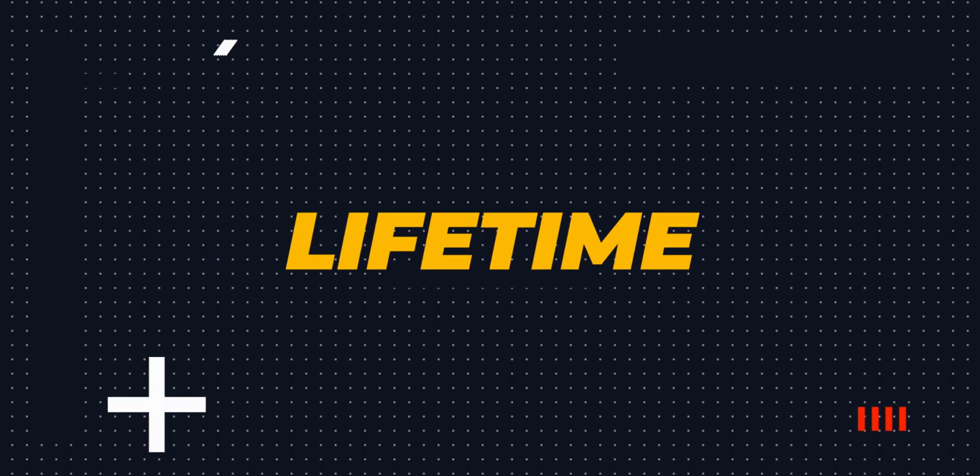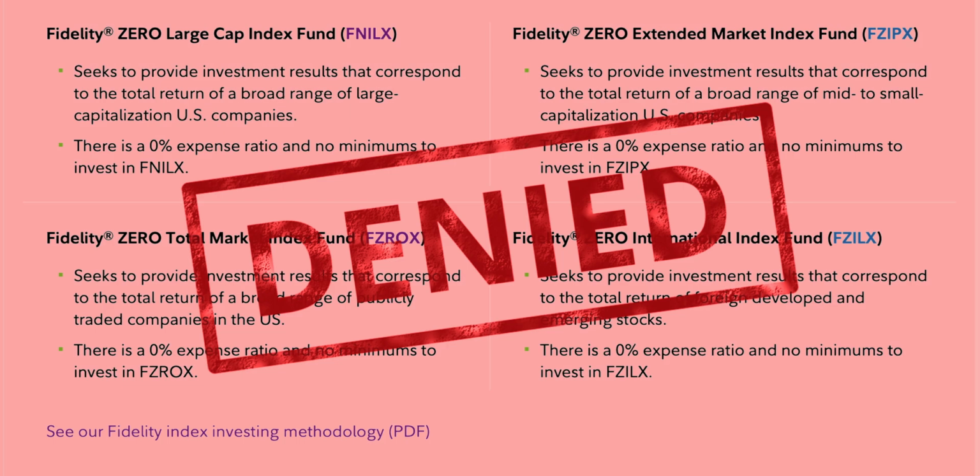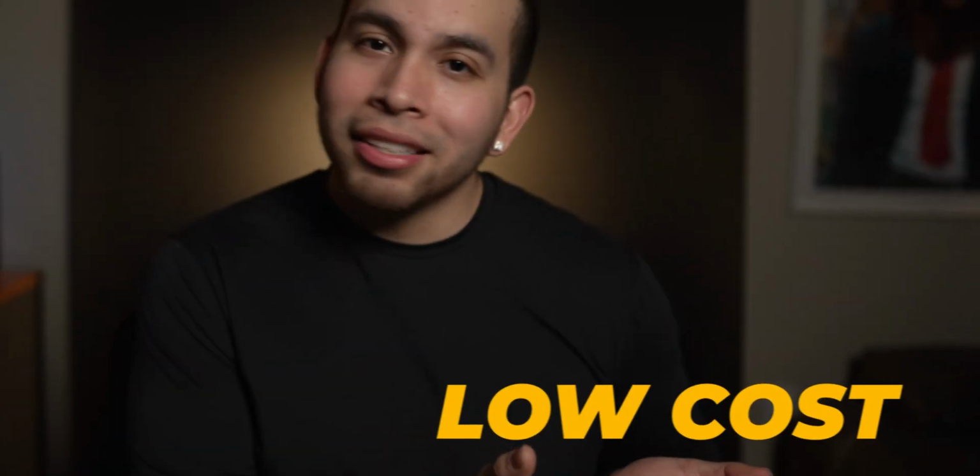Index funds can be one of the best investments you can make during your lifetime. But how exactly do you find the best ones? Because the last thing you would want is to put your hard-earned money into an index fund in which you can't transfer out of. Look no further because I found the 5 best Fidelity Index funds that have massive growth and cost nearly nothing to own.